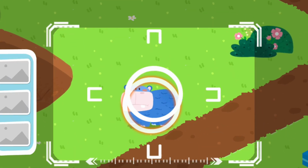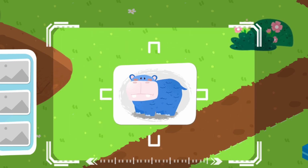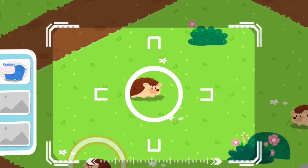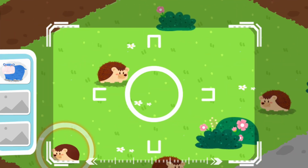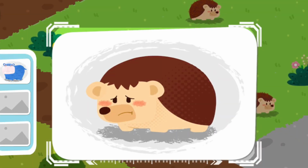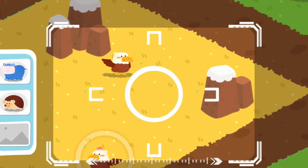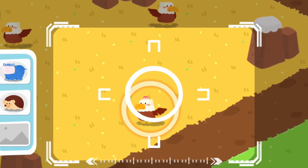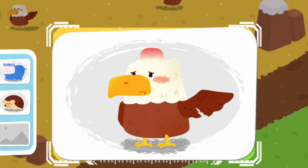Drag the center position. A hippo in need of water is found. An unhappy hedgehog is found. An injured eagle is found.